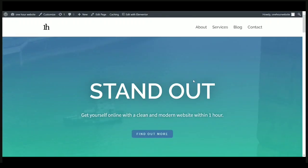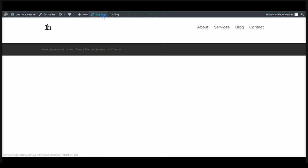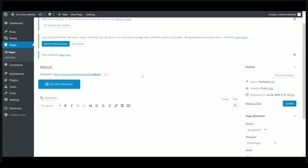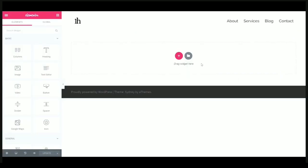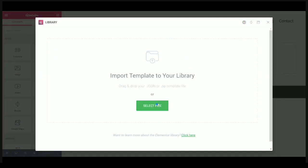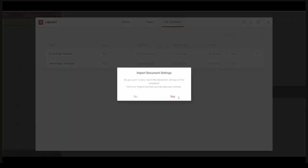All right, guys, so now let's move on to our about page. So we're gonna just simply right click on about, open a new tab, and we're gonna go edit page. And then we just make sure that front page is selected, and we're going to go edit with Elementor. Okay, so now for our about page, I've actually created for you guys two different versions. Okay, so I'll show you through the two of them. So what we're going to do is we're just going to go add template, import, select file, to about page business template. And once it's loaded, we just hit insert, yes.